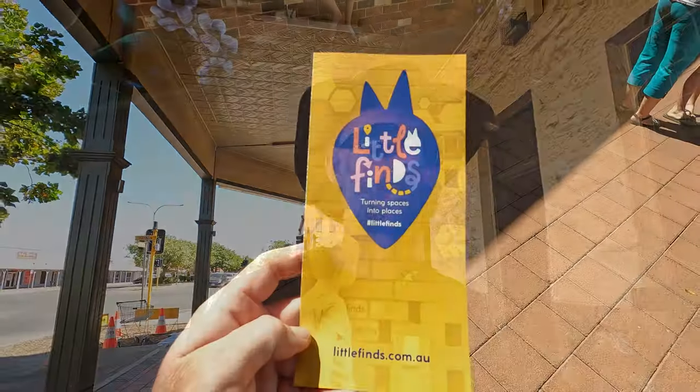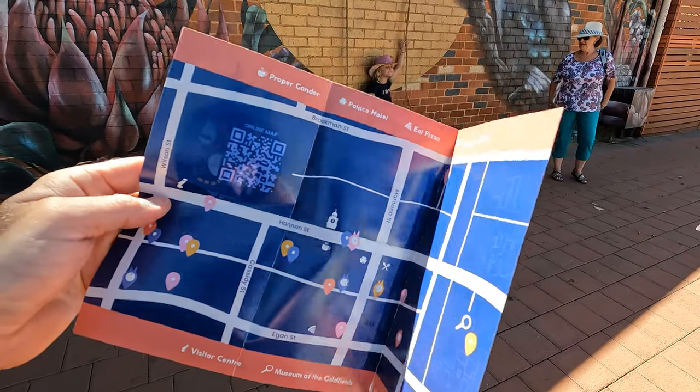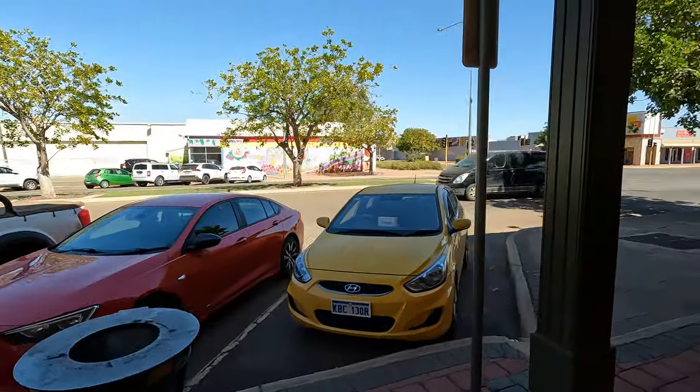pub lunch, if you go to the tourist centre, they've got a little brochure you can pick up called Little Finds. It's basically a whole bunch of art murals on walls around the city centre of Kalgoorlie. So we're going to go for a little bit of a stroll. There's one on the other side of the road there, Cam just pointed out. So a little bit of a stroll around the streets of Kalgoorlie City, find all these murals.